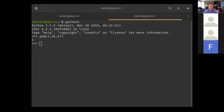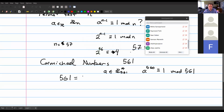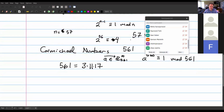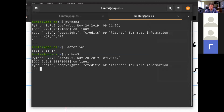So it's like almost every possible a is a bad choice. If you factor 561, it's 3 times 11 times 17. In order to actually be in the multiplicative group, I need to pick some number that is relatively prime to 561. An example would be 13. So let's say I pick a equals 13. What is 13 to the 560 mod 561?